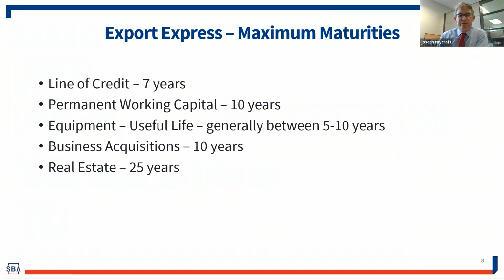This just gives you a sense of the maximum maturities depending on the use of proceeds. So lines of credit, we can have up to a 7-year maturity. Permanent working capital and term related assets get up to 5 to 10 years, etc. Next slide.